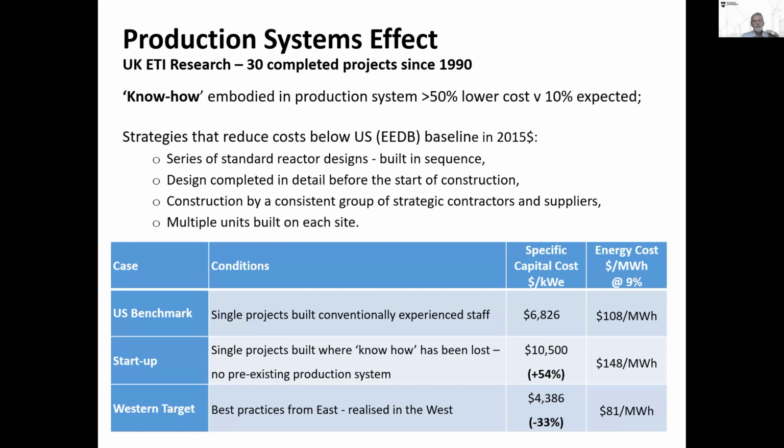If you talk about the data collected in the US, the average specific capital cost in the 2015 dollars we have here is about $6,800 per kilowatt electrical. This is for single projects built by an experienced staff with all the traditional methods, basically handcrafted. That if you look at startups where people have not got the know-how and they are individual projects, the cost is 54% above that, $10,000 per kilowatt electrical.